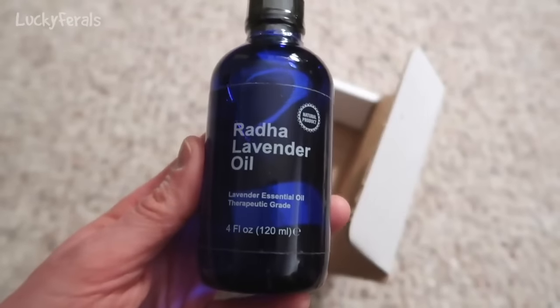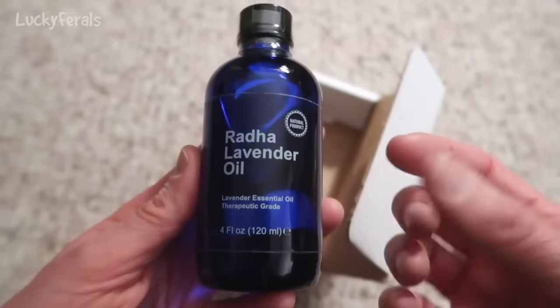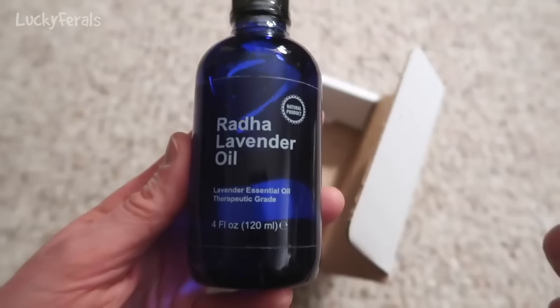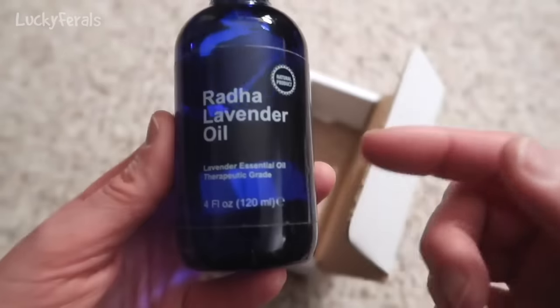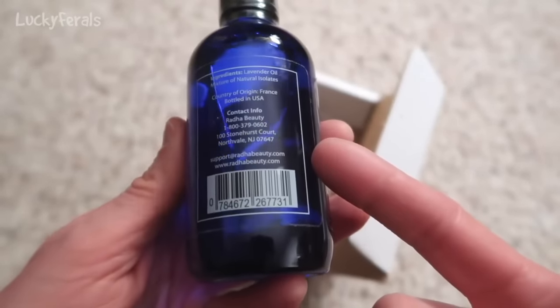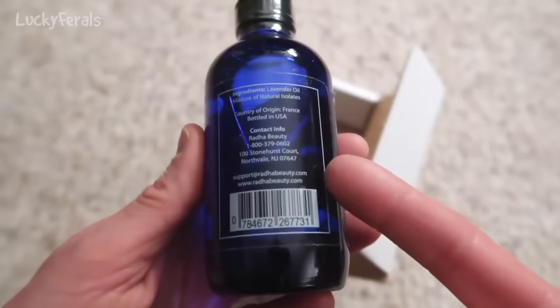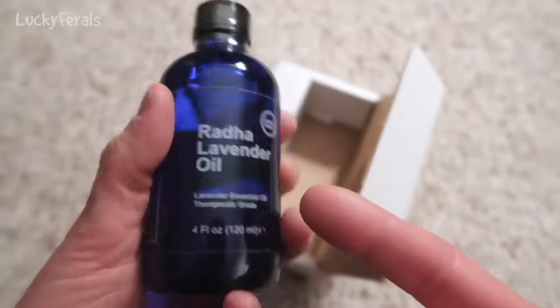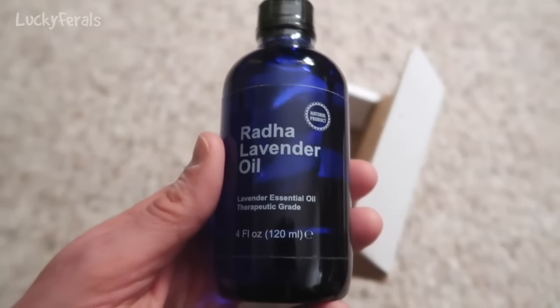I love lavender oil. I'm actually in the middle of a current bottle. I'm probably halfway through the bottle, so this will be great when I use that up. I use it all the time. Like this says, it's great for relaxation at night. Sometimes I'll use it at night before I go to sleep. It's also great to use in the bath. It makes a total relaxing spa.